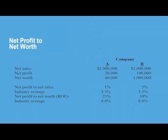So let's take one for example, net profit to net worth. So we have $2 million for each one of our companies. The net profit on the first company is $20,000 over a net worth of $80,000. Our net profit to sales is only 1%. The industry average is 3.3. Our net profit to net worth or return on equity is 25%, and the industry average is 8.8. Whereas in our second company, we'll see our net profit's 5%, so we're over the industry average, and our return on equity is only 10%. We're a little bit closer to the industry average. So if you benchmark your company against your industry average, you can see which way you need to go.